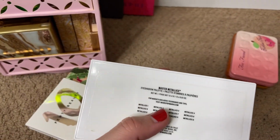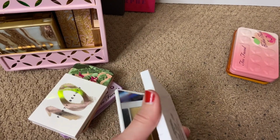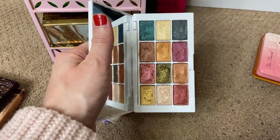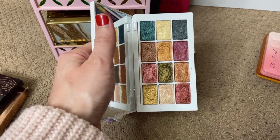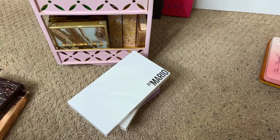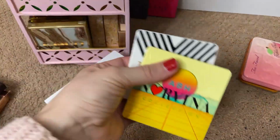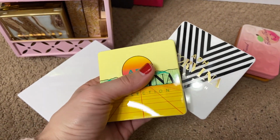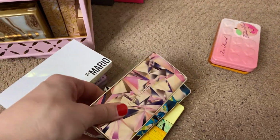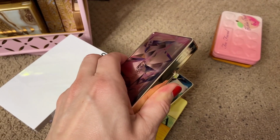And then this Metallic palette by Makeup by Mario took me a couple of uses to really fall in love with it, and now I'm a firm believer that if you love metallics, you need this palette in your collection. It's absolutely stunning. It's beautiful. So that's definitely staying in my collection, as well as these Norvina small pigment palettes. There's just a quality that I really like about those.